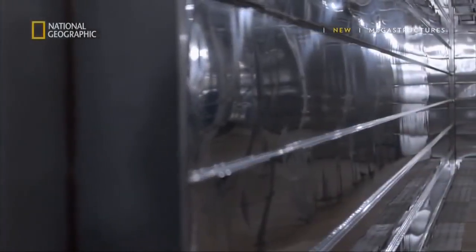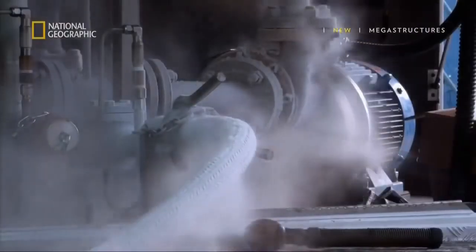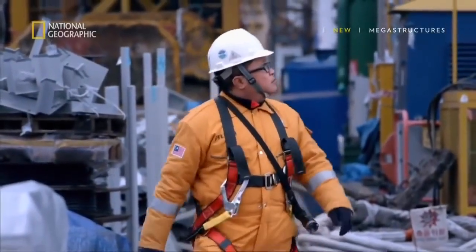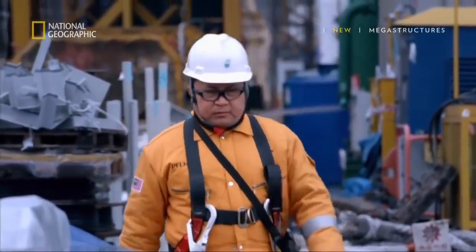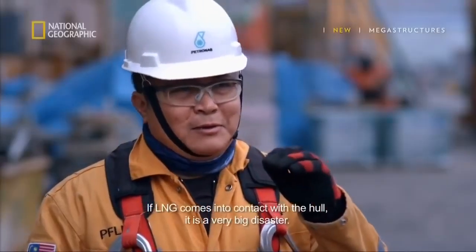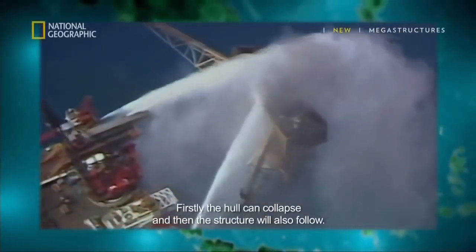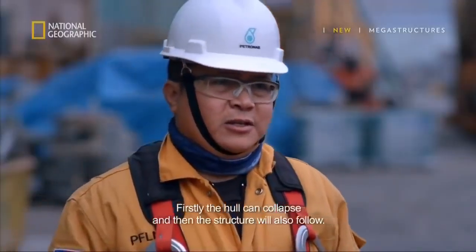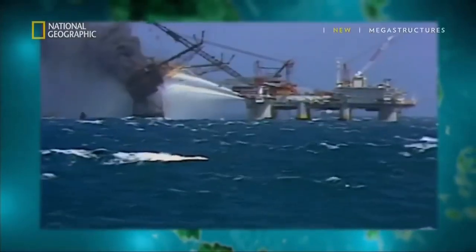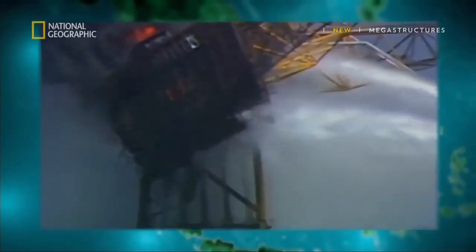If that first layer in the tank is damaged, the liquid could escape and embrittle any structure it touches. For lead hull engineer Fahmi Mahmood, this is a nightmare scenario that must be avoided. If LNG comes in contact with the hull, it's a very big disaster. First, the hull can collapse, and the structure also will follow. A gas leak could lead to an explosion, and if that happens at sea, it could turn into a catastrophe.